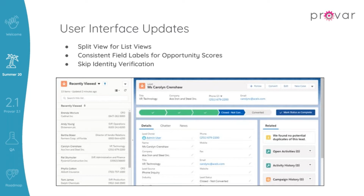Some sweet new user interface updates. Split view for list views allows users to see a list view and record side by side. To move on to a new record, select it from the split view and the new record opens while the list is still in view. Split view supports only objects that are on the navigation bar. To use split view, make sure that the object is added as a navigation item on the navigation bar. The split view was previously only available in the console, and this new view should be useful for end users, but as it's generally available, it will not need to be incorporated into your testing plan.